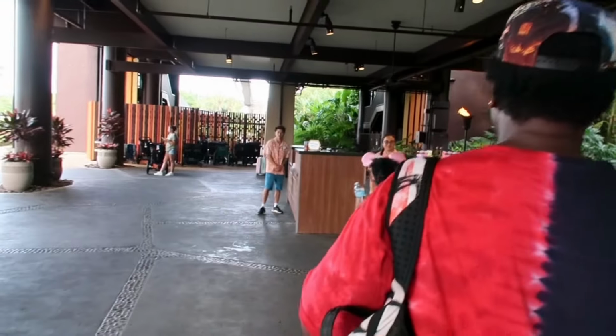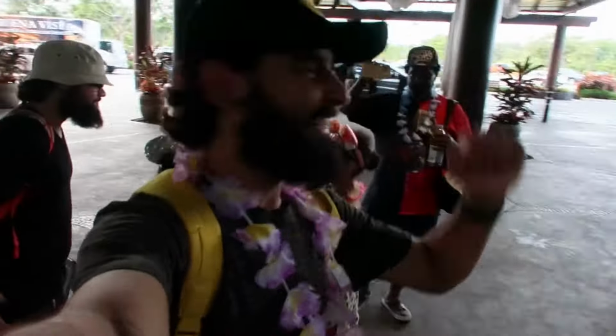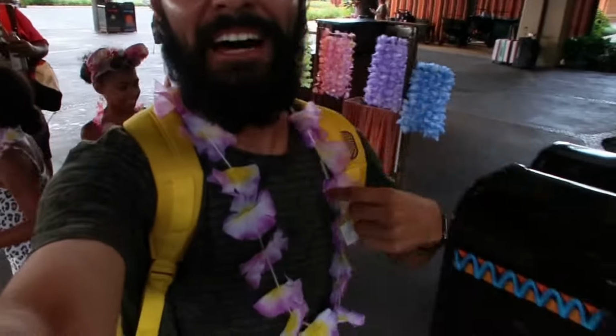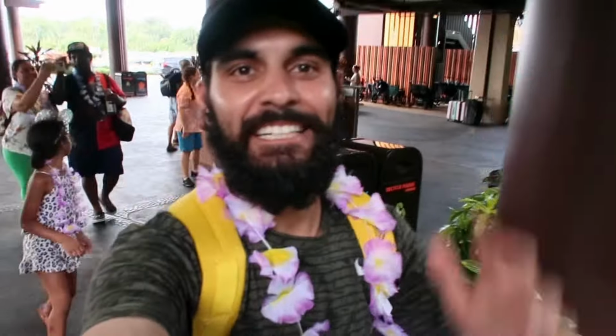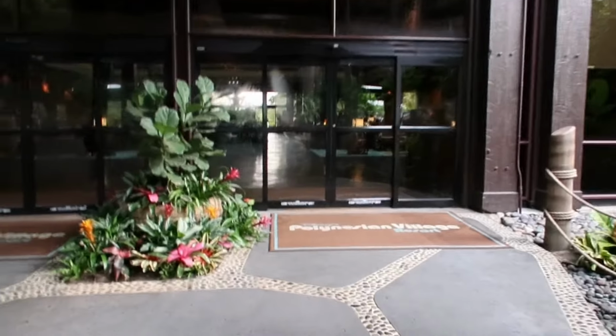Today we are checking in another gifted stay here at the Polynesian. We're checking in. Nice, I appreciate it, thank you so much. Now we're ready to check in, thank you. We got our lays. Let's go check into the Polynesian. You're greeted with two waterfalls, beautiful. Oh my goodness, it's amazing.